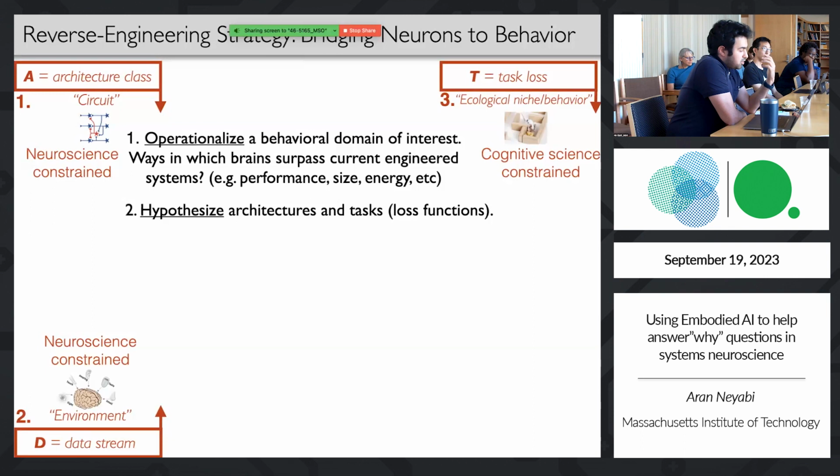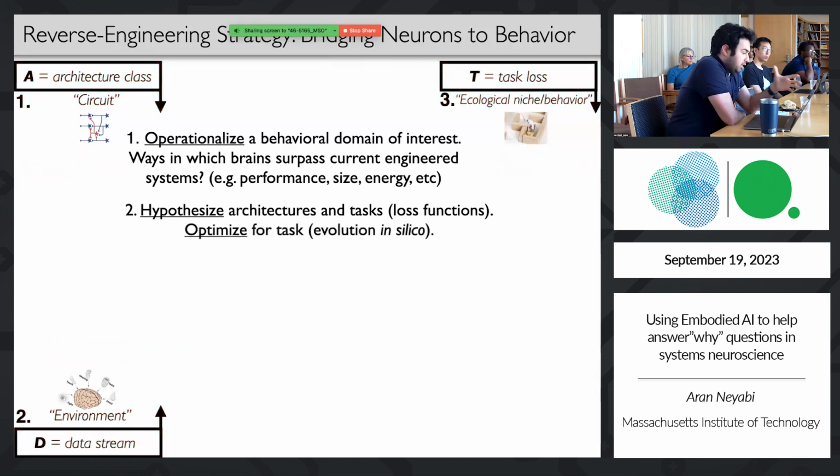And as a theme, we get some of our constraints from neuroanatomical observations with regards to the architecture class loosely, as well as from ethology for characterizing the types of environments and data streams we train our networks on. And then we get inspiration from cognitive science to formulate tasks and objective functions. And then what we're going to do is take these three components, optimized for the task through the given architecture on this data stream. And the thing I want to emphasize a bit is that every time we do this, this is a type of evolution that we're performing, but in silico.